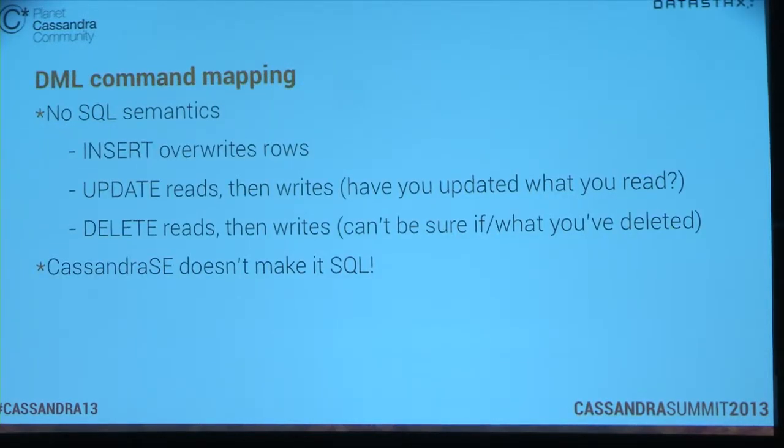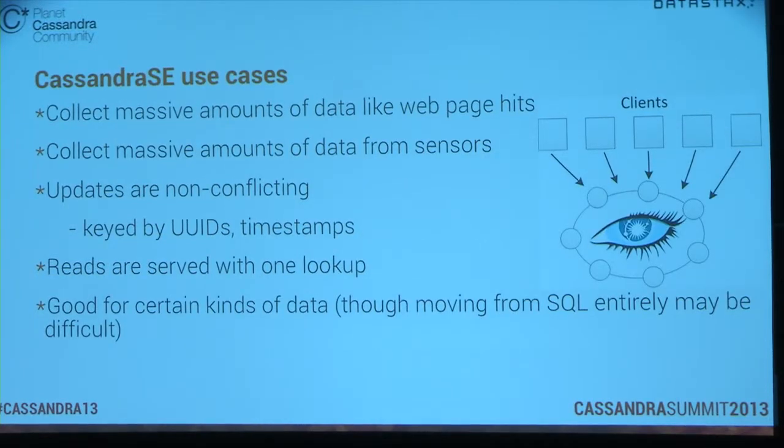So with regards to DML, insert does overwrite rows, update reads, then writes. Let's just make it clear that Cassandra SE doesn't make it SQL. It's SQL-like, but it's not SQL per se. So a few use cases for Cassandra SE.